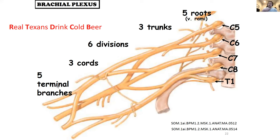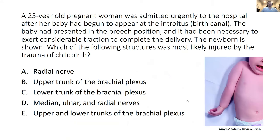When y'all get to the cadaver exam, you're going to want to be able to identify and find this M. This M is very important, but we'll get there. When you get there, we'll talk about it. But it has to do with the terminal branches and how you identify it on a cadaver. But for now, you want to worry about the clinical stuff. So let's do this one.